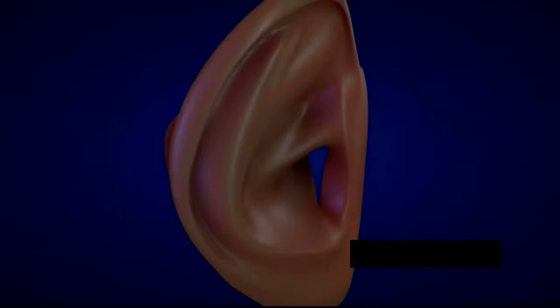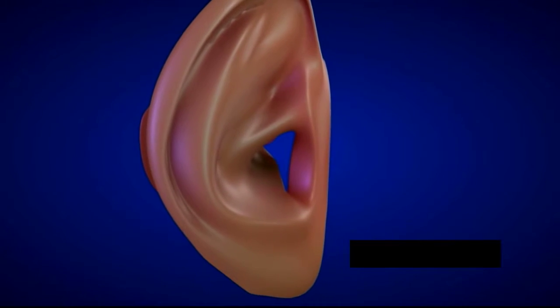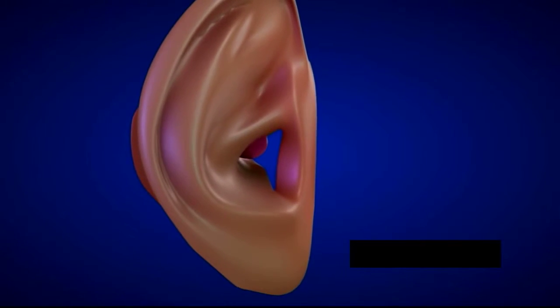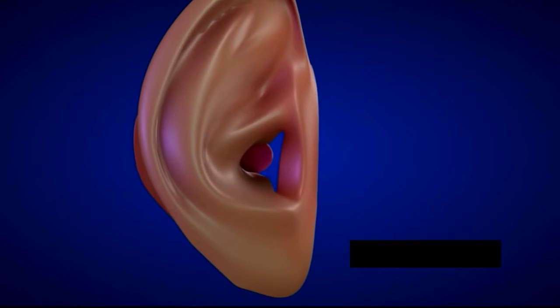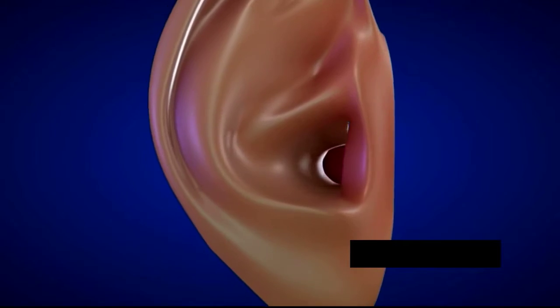How the human ear works. The outer part of our ear, or pinna, collects sound waves. It faces forward and has a specifically designed structure of curves, helping us to determine the direction of sound and emphasize frequencies used in human speech.